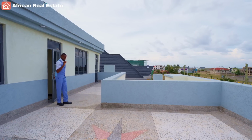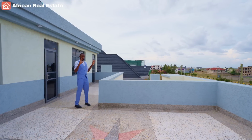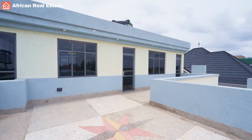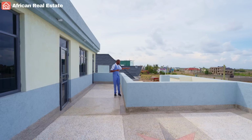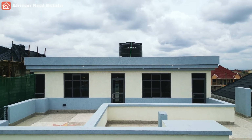This is the other side of the roof deck, and what you enjoy here is the beautiful views of this Syokimau area. On this side, you have the control room where all the security machines will be installed. These spaces have been left for all the flowers or the plants that you would want to plant on the roof deck.